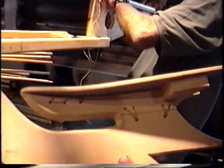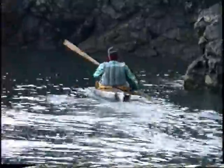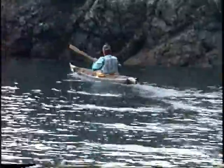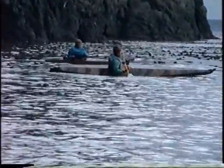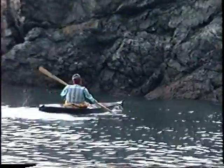This is the area they are working on duplicating. You can see there's 1, 2, 3, 4 pieces total. That's the bow plate, lower bow piece, and the upper bow piece. Look at that bow lift off key.